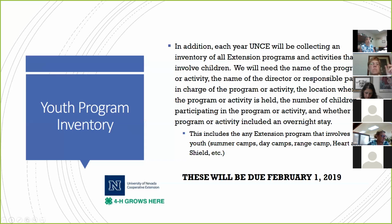So our 4-H group reports pretty much suffice, but we have to put it in a different database. So we might be able to go into 4-H online and get a lot of this information. I may have to ask for a little bit of additional information, but for the most part, I think we'll be able to pull it off of 4-H online for the 4-H programs.